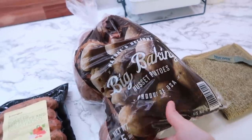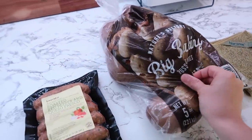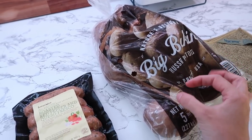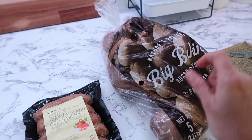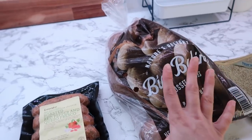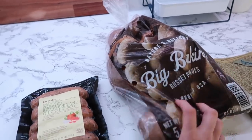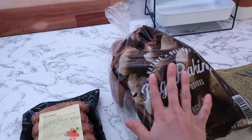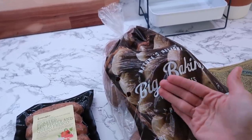So I needed 5 pounds of baked potatoes, and I thought about trying to get smaller potatoes, but one thing to keep in mind with the smaller potatoes is their skin is not thick enough for you to scoop the inside out and then refill them. You'll see, if you've never seen a twice baked potato, you'll understand why you need a little bit thicker skin. So I'm gonna wash these up and then get them in the oven because they will have to bake for about an hour.